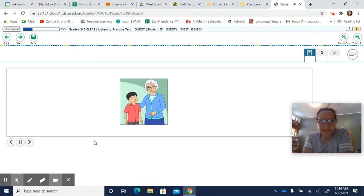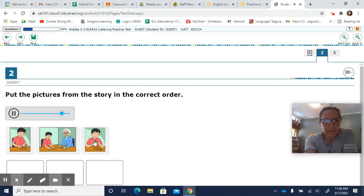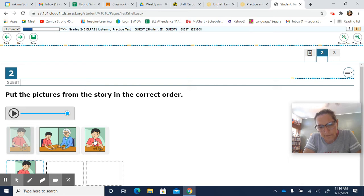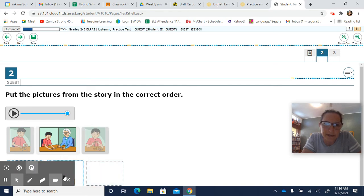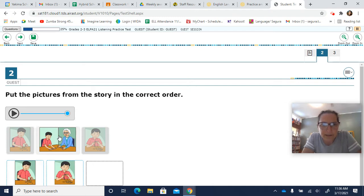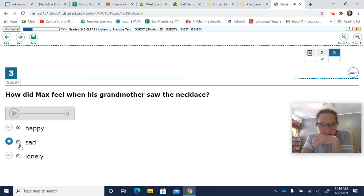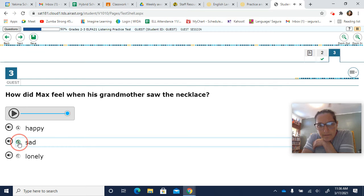Now answer the questions. Put the pictures from the story in the correct order. So I have to scroll up. Okay, so first he was making them. And what I do is I put my two fingers on the mouse board, and then one I drag down until you see the box get blue. Let me put this away. And I'm going to do this again. Two fingers on the mouse board, drag one till the box turns blue, and then they're in order. Then I go next. How did Max feel when his grandmother saw the necklace? Happy, sad, lonely. So when I pick one, it darkens the circle. Now I know I only need to tap it once.